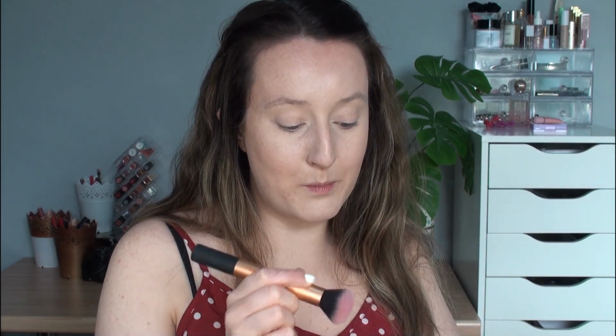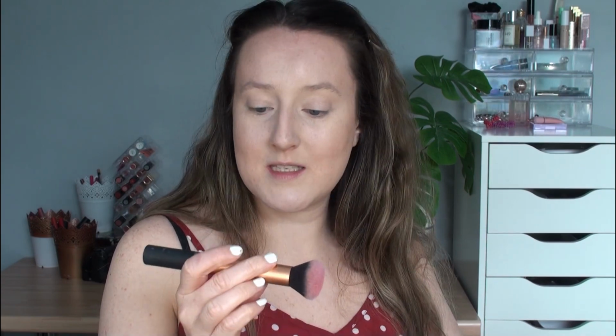The colour of it is just the most beautiful baby hot pink. Is that even a thing? I don't know. But it's just so pretty and it blends out really nicely. So this is a Real Techniques buffing brush, and it's just the most beautiful fresh colour for spring. I want to pick up some more shades in this because it's so pretty. So those are my cream base products.